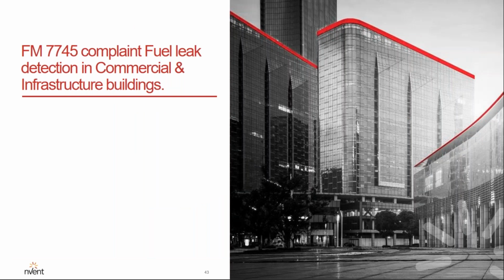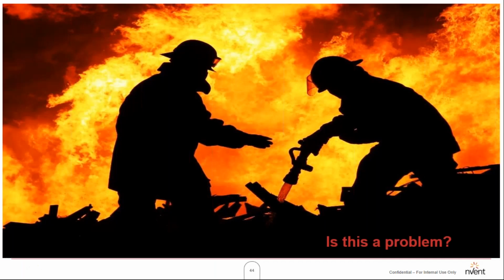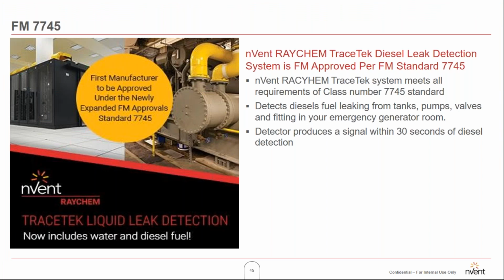I'll talk a bit about fuel leak detection systems in commercial buildings. What we have is an FM 7745 compliant fuel leak detection system, which is used in commercial and infrastructure buildings. FM stands for Factory Mutual, and Factory Mutual was one of the first agencies to introduce standards for liquid leak detection systems worldwide, and more so for commercial building applications.